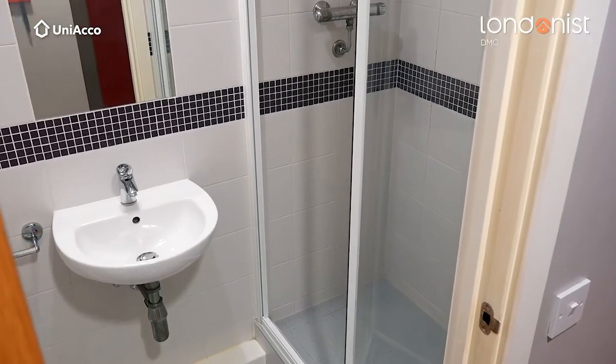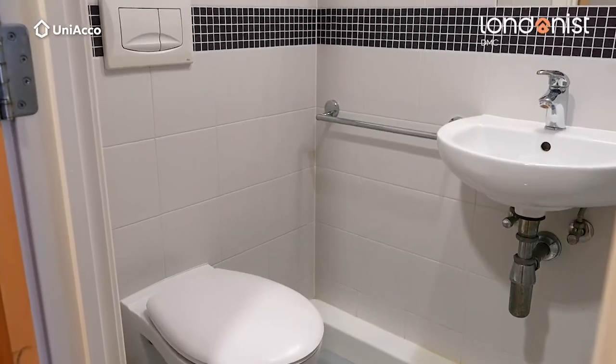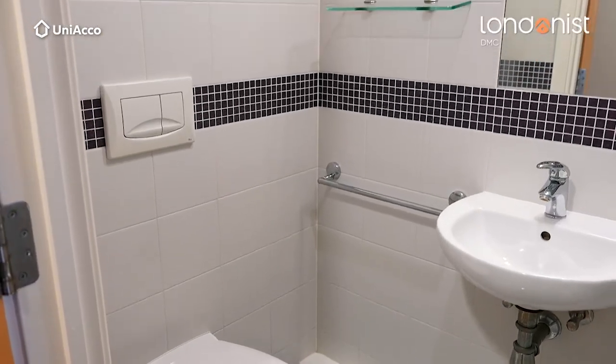Oh, you've got your own bathroom for real. This is really, really important for me. I wouldn't be able to share a bathroom personally. Some people might be able to, but you've got your own private ensuite.